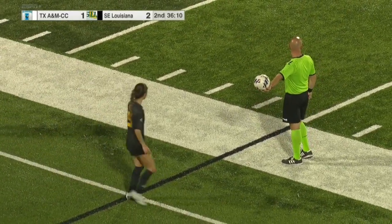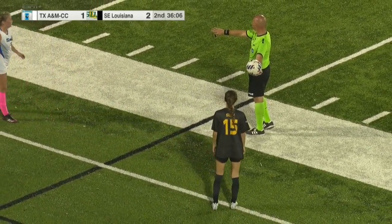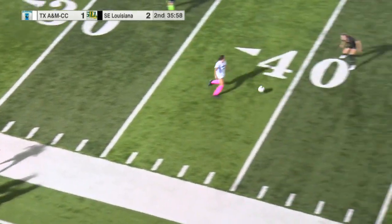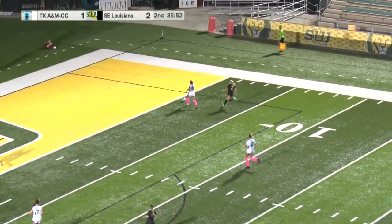Certainly is, as the referee shows off the touch. It'll be a free kick for Southeastern. So actually a drop ball. Yeah, anytime the ball hits the referee, it's a drop ball, usually to the team that has possession at the time. And in that particular case, the Lions had possession.